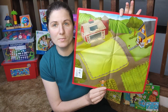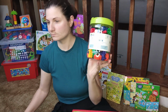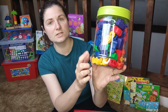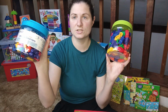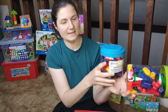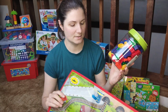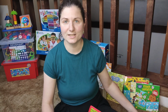It's very small. You can put it on the table, you can put it on the floor, and you're going to use these different counter pieces. There's mini motors, so there's cars and trucks and trains and boats, and then there's animal counters. So there's cows and horses and sheep and bunnies and all kinds of little critters in here. And so you use those on the farm and the town. You work with colors, you work with counting and numbers.